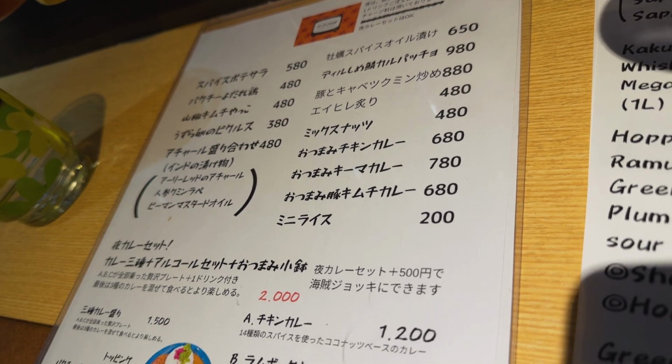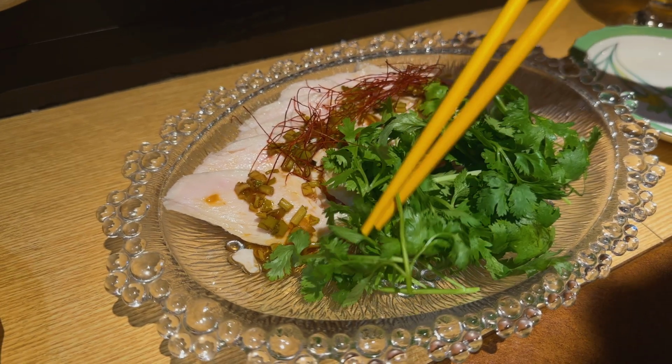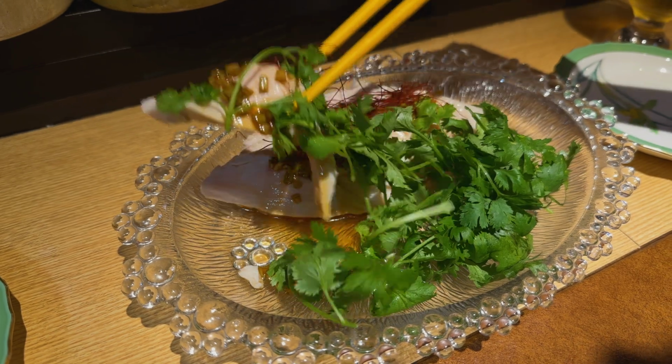We got the coriander chicken as an appetizer. The chicken was juicy, the coriander was bright and fresh, and the vinegar-based dressing was sharp with a hint of spice.